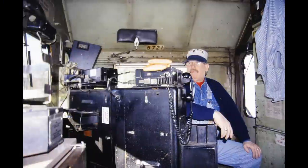The last unit, number 5721, I caught in 2003, again at Buttonwood. This time it was on an outlawed train waiting for a recrew. The original crew that outlawed was kind enough to bring me on board, and I was able to get this picture of the engineer. And I'll tell you, you just can't find a more classic looking engineer than that.